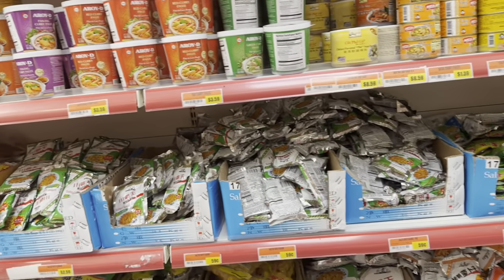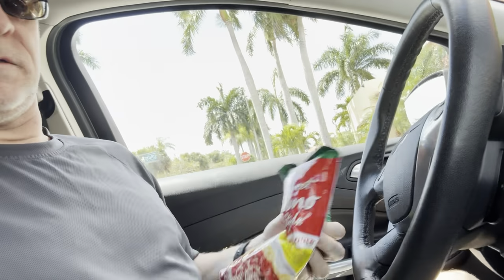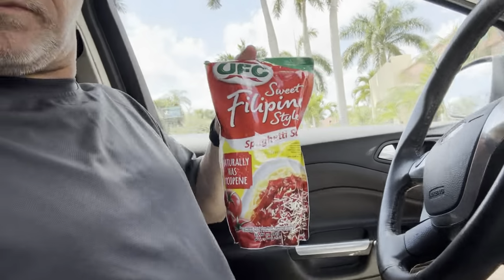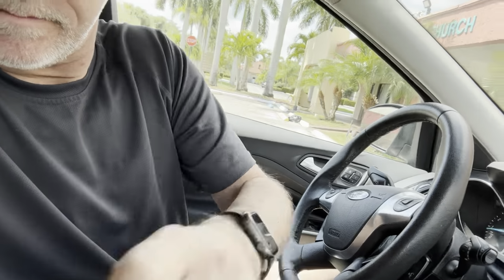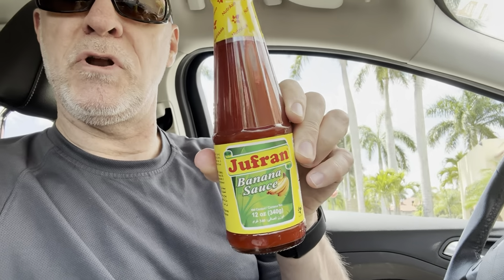Hello, International Market. Morning. One eternity later. Okay, guys, we made it to the Caballan restaurant, and they also have a little grocery store here. I found the three items that I came for. So I've got the spaghetti sauce, UFC brand, sweet Filipino style spaghetti sauce. And these aren't the brand of the hot dogs, but man, I hope these still work, right? They should. They're red. They're the hot dogs. And the other secret ingredient for spaghetti sauce Filipino style is banana ketchup.